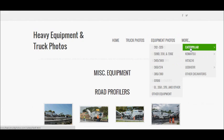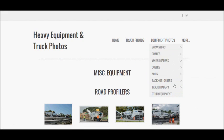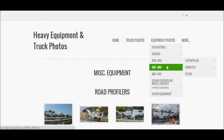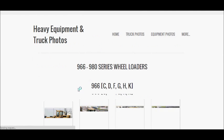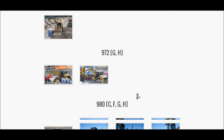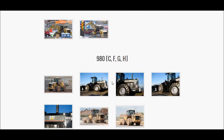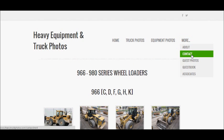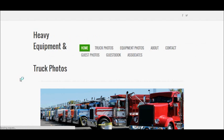And once again, for all these, you could still use the directional arrows and go like that. And everything's organized and categorized. We can go to CAT, we can go to 966 to 980. And here you have 972 G and H, 980C, F, G, and H. And if you go to more, you could go to the About, you could go to the Contact, the Guest Photos, so you could send your own photos in if you didn't know. Guest Book and Associates, and we would just go back to the home page.